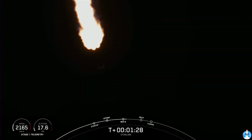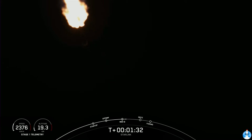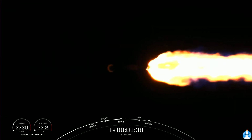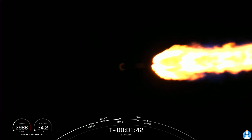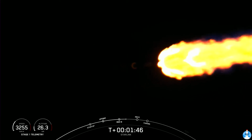quick succession in about a minute. First, we have main engine cutoff, also referred to as MECO. Then stage separation, followed by second engine start 1, also known as SES1. Main engine cutoff is where all 9 Merlin engines on the first stage will shut down to slow the vehicle down in preparation for stage separation.